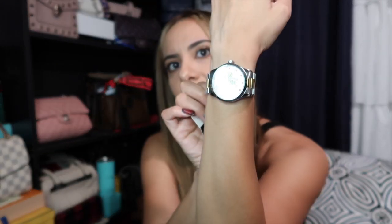Like the other ones, obviously if I'm wearing yellow, then maybe the green won't go as well, you know what I mean? Maybe the colors will clash, although I feel like I would still do that anyway. But the face is quite big, as you can see on my wrist, but I don't feel like it's obnoxiously big. I feel like it's kind of just right in a way. Let me put it on this one. There. So it's not too big.